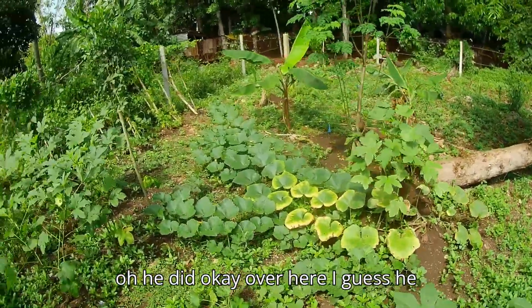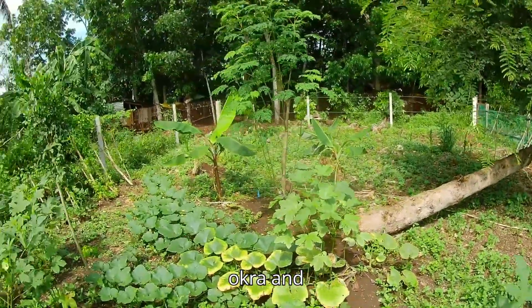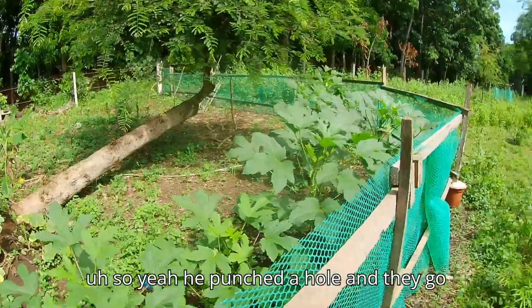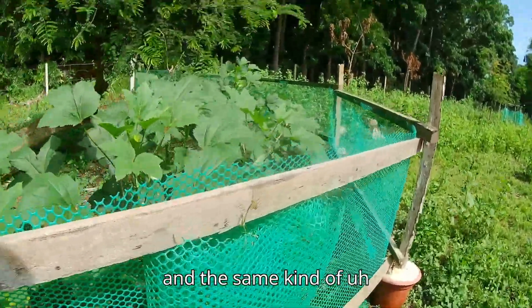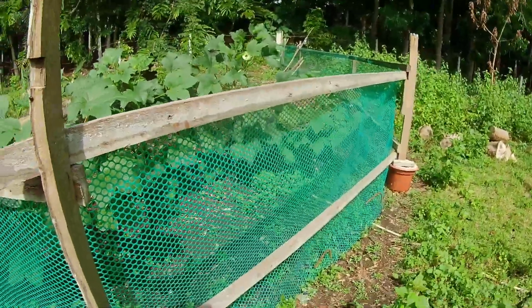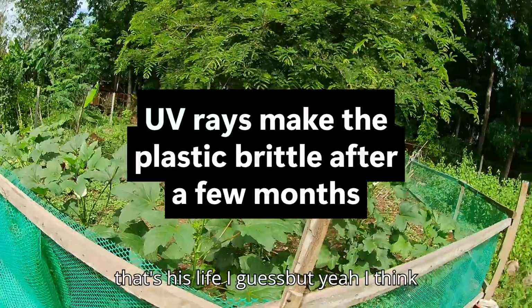Oh, he did okay over here. I guess the goats don't like the okra. And so yeah, he punched a hole and they go rub up against this. I guess it feels good against their skin. Anyways, kind of disappointing, but that's just life, I guess.